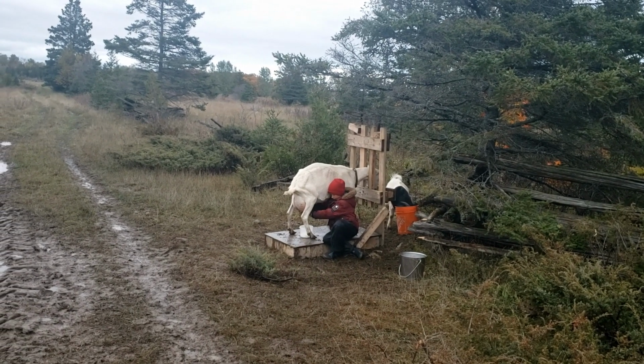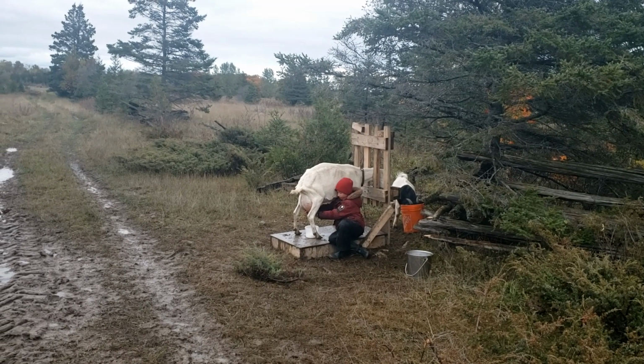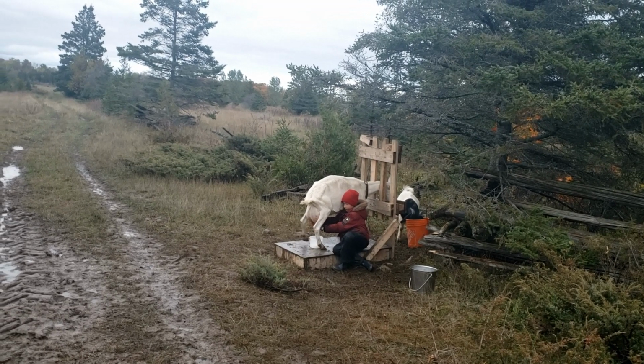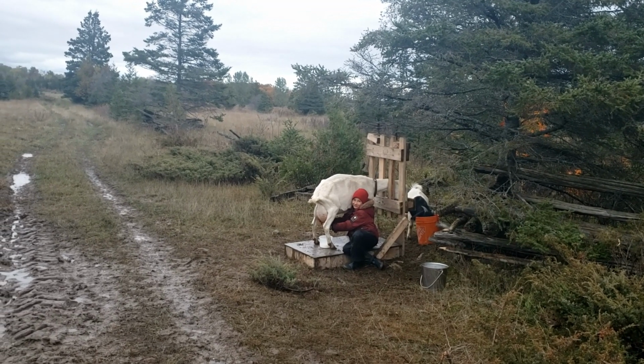It's our milk stand. Cora normally does the milking when she's trying to teach Wes to do the milking. Wes is good at pretty well everything. Milking's not his specialty yet. Working on it though, eh?